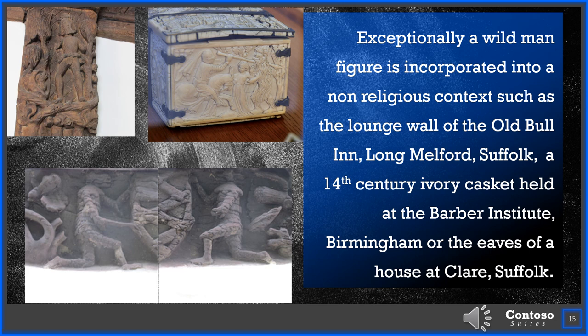I suspect that there are many more unrecorded examples of Woodwose in private places because they don't tend to get recorded like churches. Or people will know they're there, but it's never been written down or stuck on the internet or whatever. I'm always keen to find Woodwose in other places.